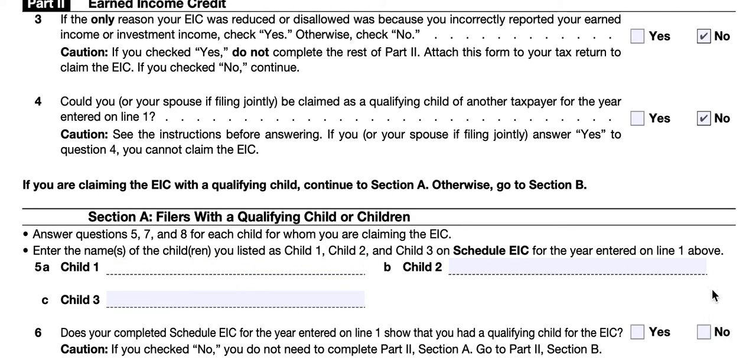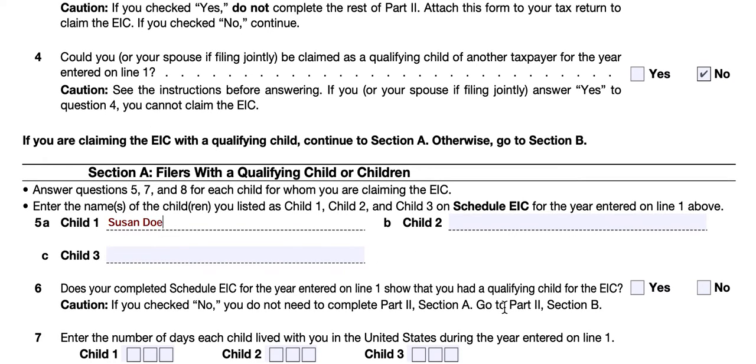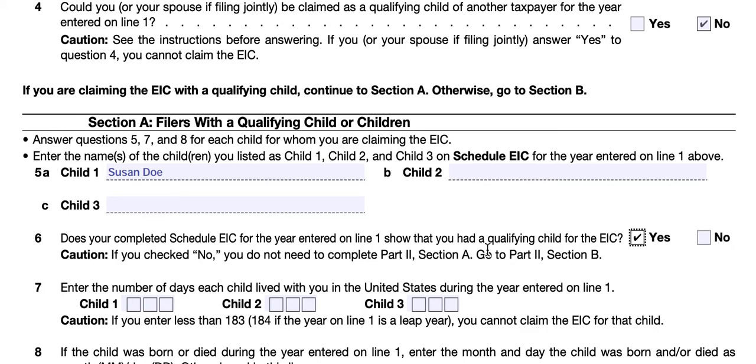So we'll just say that their child, Susan Doe, meets the criteria. In line 6, does your Schedule EIC show that you had a qualifying child? If you checked no, you don't need to complete part 2, section A. You would just go to section B, because at that point you would be claiming the EIC for someone that's not a qualifying child, or under conditions where you don't have a qualifying child. So in line 6 we'll check yes, and then we'll go through the rest of section A.